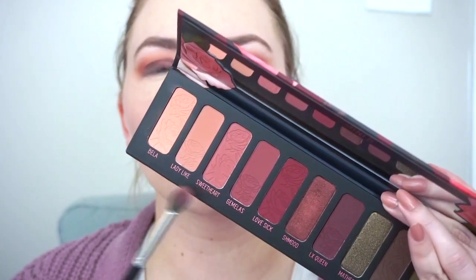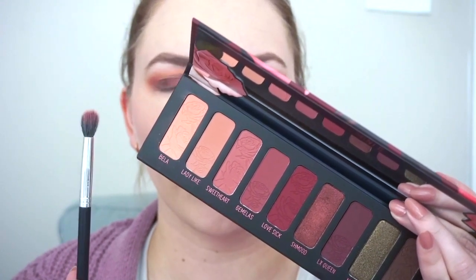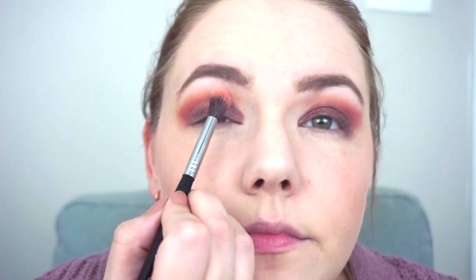And then I'm going to take the third matte, Sweetheart, and my MAC 286 Duo Fiber Tapered Blending Brush and apply this on my outer corner. That just blended so well. I'm so happy with this so far. So I'm gonna take this Sigma E40 from the Mr. Bunny collection and that lightest matte, Bella, and I'm gonna go around the edges to just bring the look up and try to help it blend a little more, because I am not Jaclyn Hill, the queen of blending over here, that's for sure.